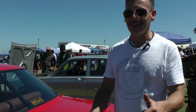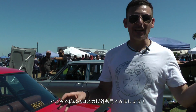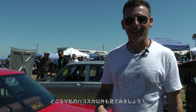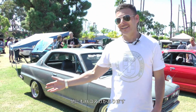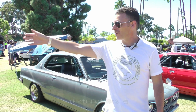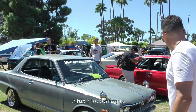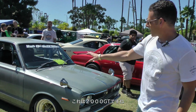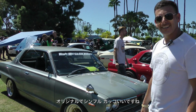So in the meantime, my car is just one of about four or five different Skylines here. Let's take a walk around and see some of the other Skylines that are out here today. So like I said, I'm definitely not the only Skyline here today, or the only Hakosuka. There's quite a few. You saw the four-door that was down next to me. You got my car, and look at this old 2000. This is a 2000 GT. Check it out. Very cool, very original, plain, simple, lowered, clean look.